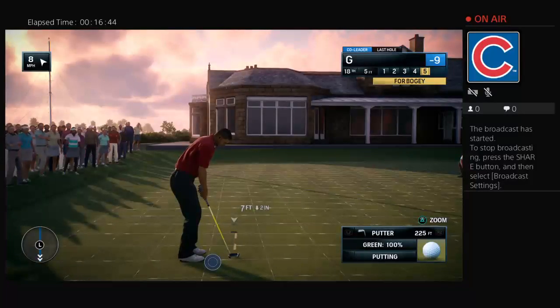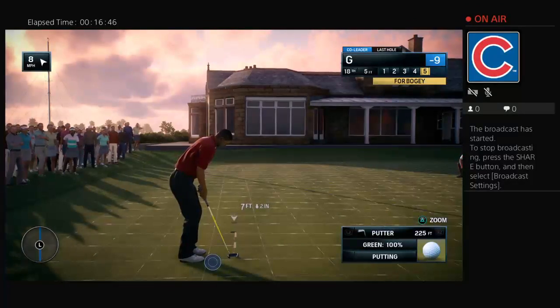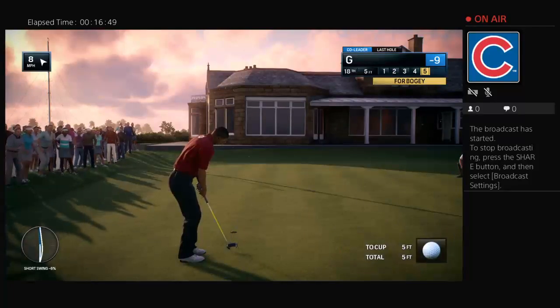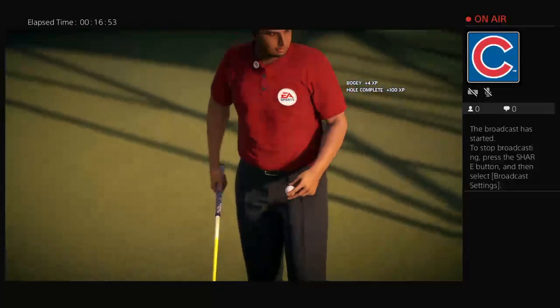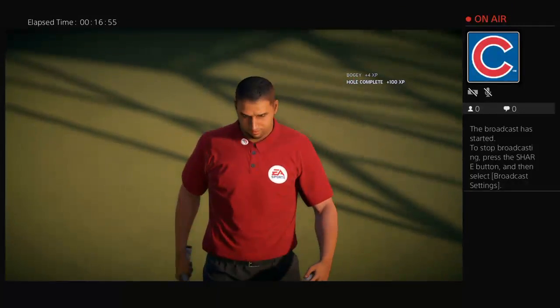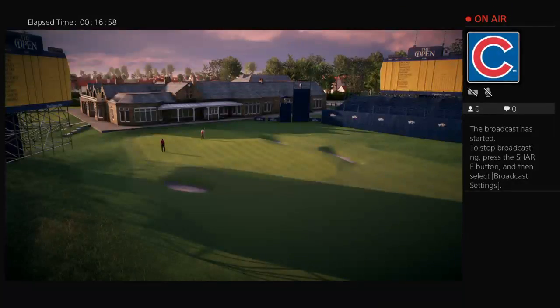Really not much to this. The only issue would be a lack of concentration or focus. Too bad, that's a bogey and dropping another spot on this leaderboard.